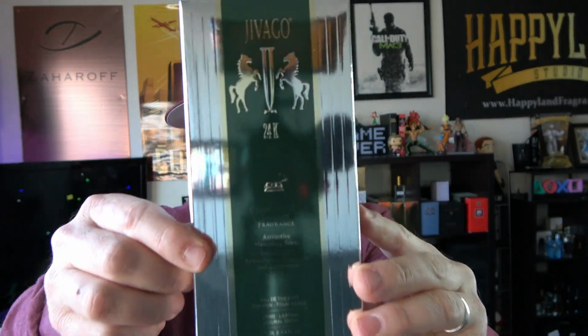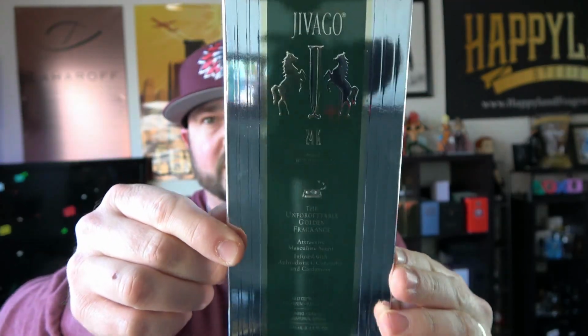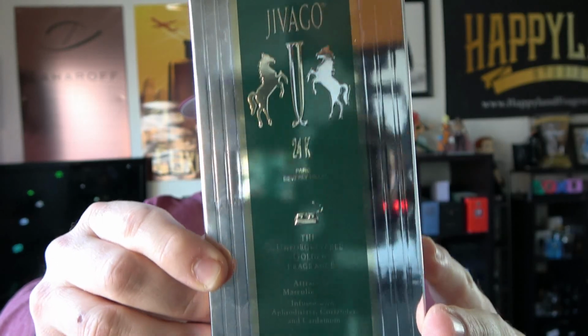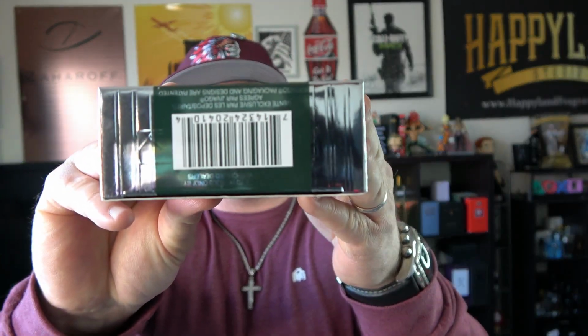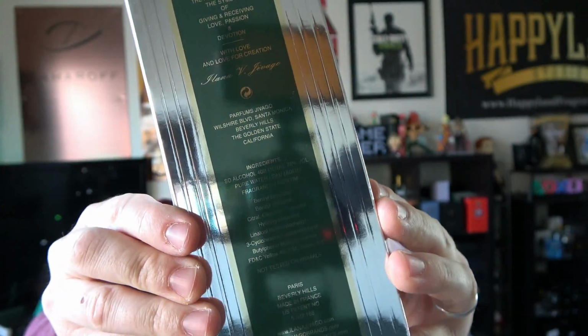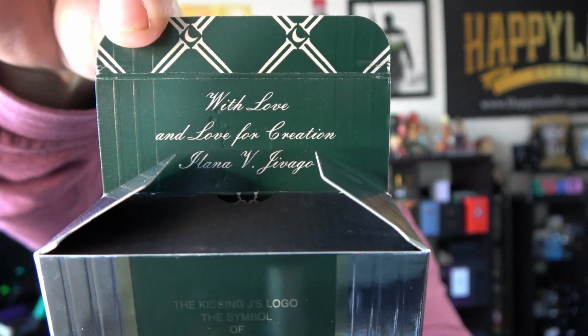So let's take a look at the box first, because it does have that old school, vintage, upscale, luxury look to it. You can see the reflection of my camera, and it's very reflective. Jivago 24K. The unforgettable golden fragrance, attractive masculine scent infused with aphrodisiacs, coriander, and cardamom. Long-lasting natural spray. Nice little touch. Back of the box has some more fragrance information, and when you open it, it says, with love and love for creation, and the owner's name once again. So, decent box, but get that out the way.